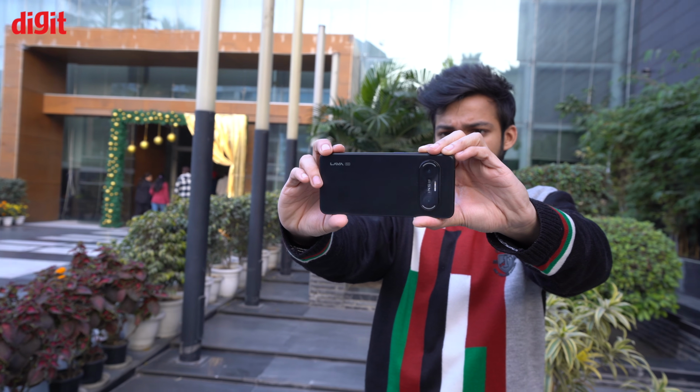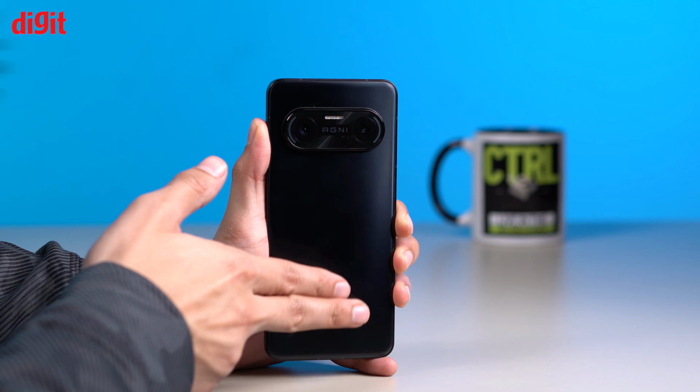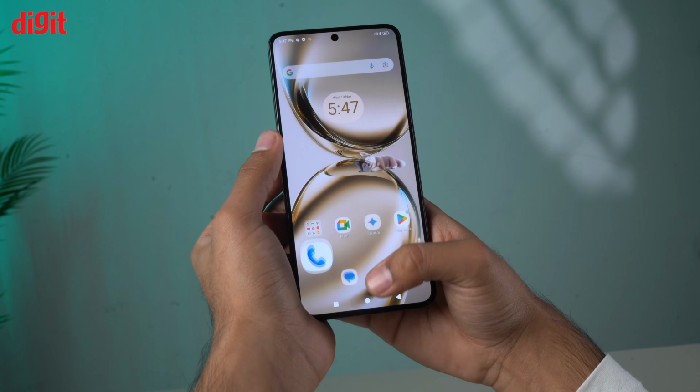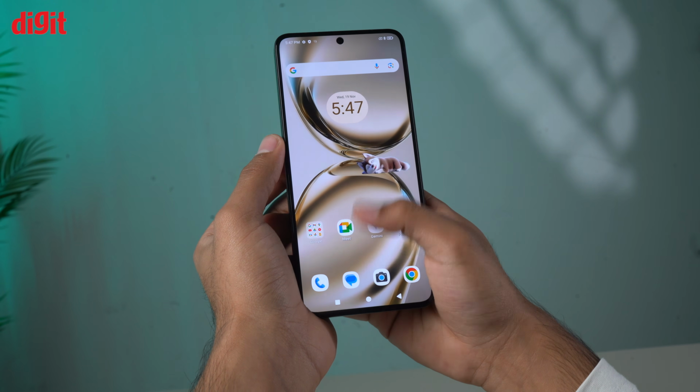The Lava Agni 4 feels like a phone built by engineers who cared about the hardware first. Premium materials, strong performance, clean software, and ambitious features. It's bold in some places and unfinished in others. The battery really holds it back.